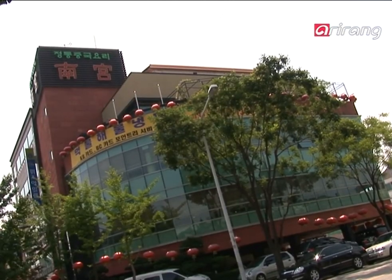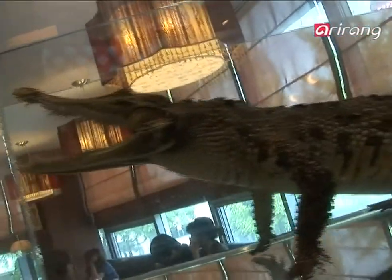One Chinese specialty restaurant. The buzz is that this restaurant serves alligator as a stimulant food.